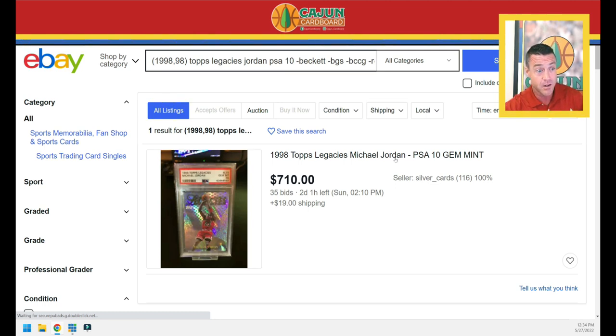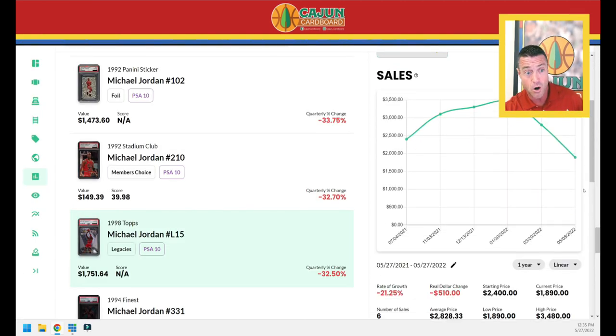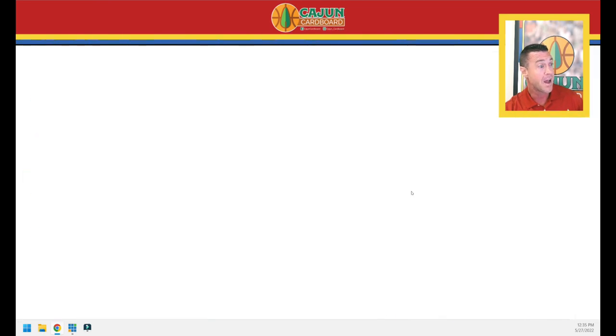A quality seller, 100% feedback, 116 transactions, not a ton, but still not bad. The card's PSA 10. If I was interested in picking up this Legacies and I wanted to make sure I bought it under comps, we go back to our chart. We see here the last one sold for $18.90.